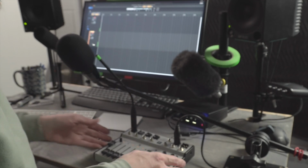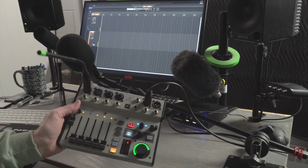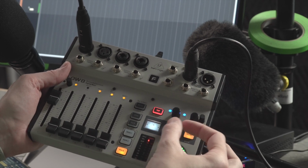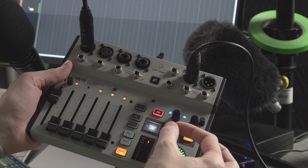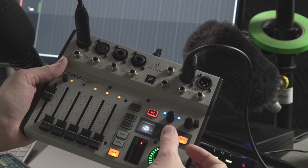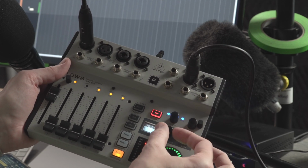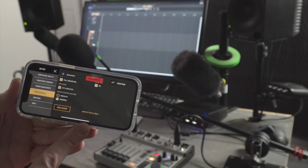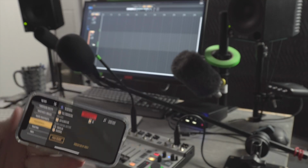So let's take a look at the hardware and see if there's 200 milliseconds turned on, because we can verify that really easily. We go into the menu to output delay, and we can see here that the output delay is not set to 200 milliseconds. Even if we do turn it on, turn it off, change it, it doesn't seem to reflect that on the preferences page in the app.